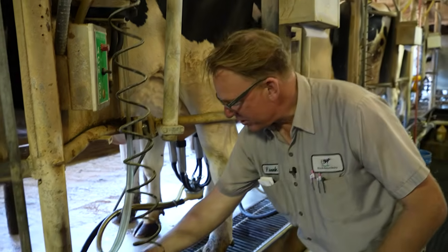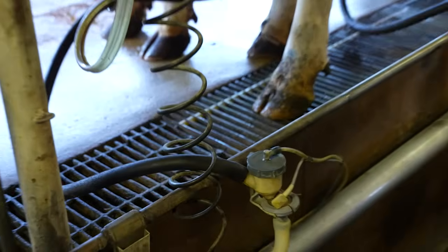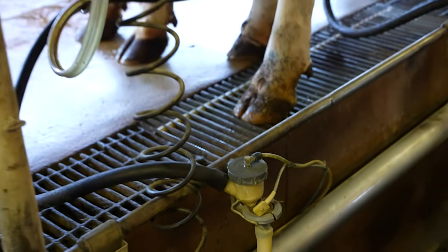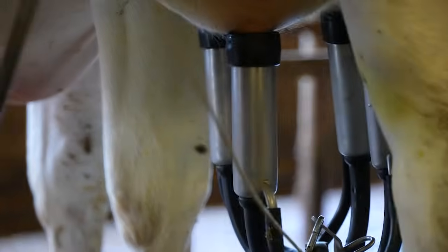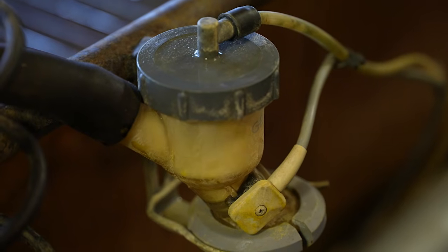From there, the milk is going through the sensor. The sensor will tell when the cow is done being milked, and it will tell the machine, the unit, to take the machine off the cow so that we're not over milking the cow. And from there, the milk goes into the milk line where it'll get transported over to the milk tank.